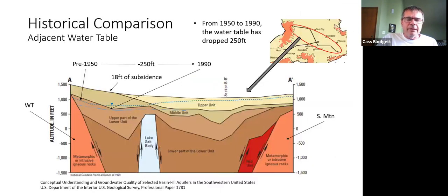But I wanted to look beyond the weather, for reasons I'll mention in a minute, at the aquifers around the mountain, in particular the Agua Fria aquifer. That aquifer level has declined by about 250 feet from 1950 to 1990. That's the data source I have. And that's due to agricultural use over the years and the improvements of pumps after World War II.